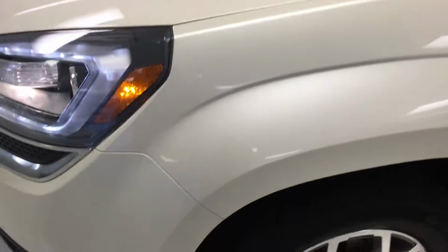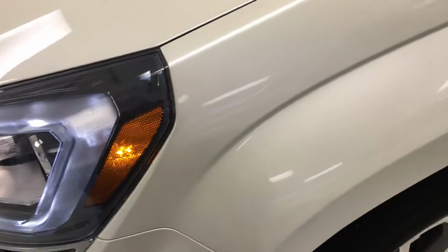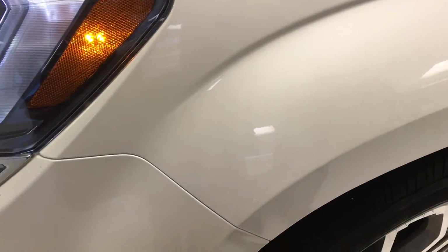Shut the engine off now, quiet down the room. This vehicle looks very good. It's not free of imperfections. There's a few. All used cars will have them. I just want to kind of go over any minor imperfections we may have in the car right now.